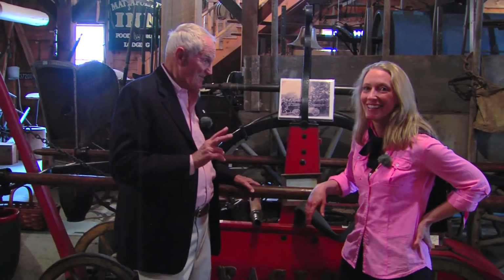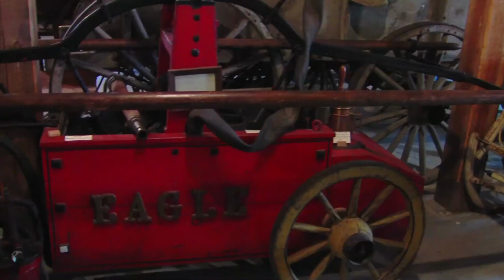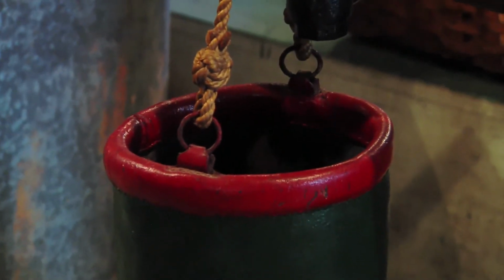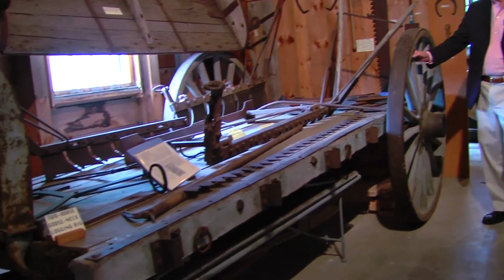There were two sides of Mattapoisett history. One side is the waterfront and the shipbuilding, and the other side is agrarian and farming, like this wonderful fire engine here. 1821. 1821 pumper. This is an old logging wagon that they used to haul logs and timber out of the woods.